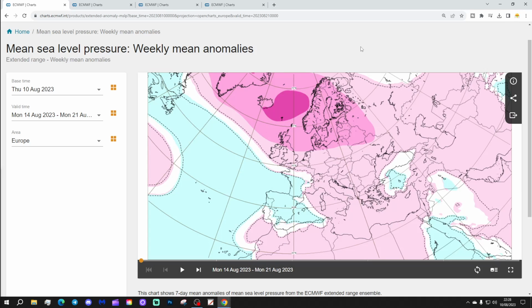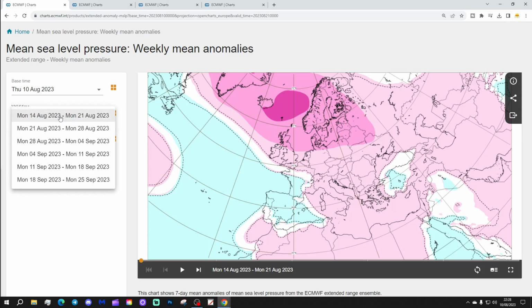Anyway, let's start off with week 1 mean sea level pressure anomaly taking us through next week. So it's going to be from the 14th to the 21st of August. By the way, this gets us to the 25th of September.